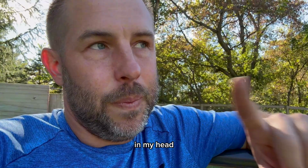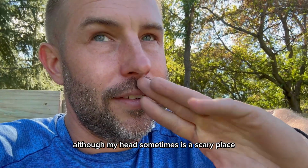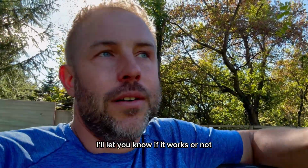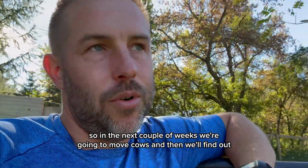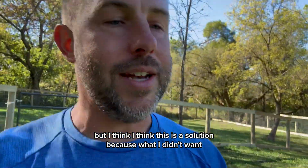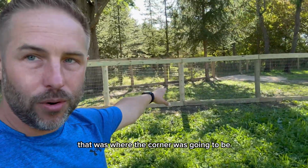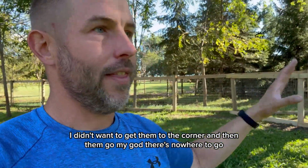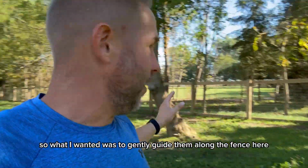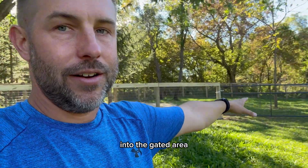In my head, this is gonna work. Although my head sometimes is a scary place. So, the first time we do it, I'll let you know if it works or not. So, in the next couple weeks, we're gonna move cows and then we'll find out. But I think this is a solution because I didn't want them to get to the corner over here. That was where the corner was gonna be. I didn't want to get them to the corner and then them go, oh my God, there's nowhere to go, and they panic and they all run the opposite direction. So what I wanted was to gently guide them along the fence here into the gated area.